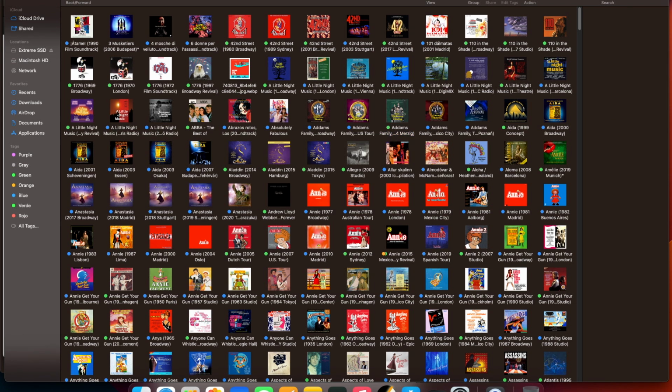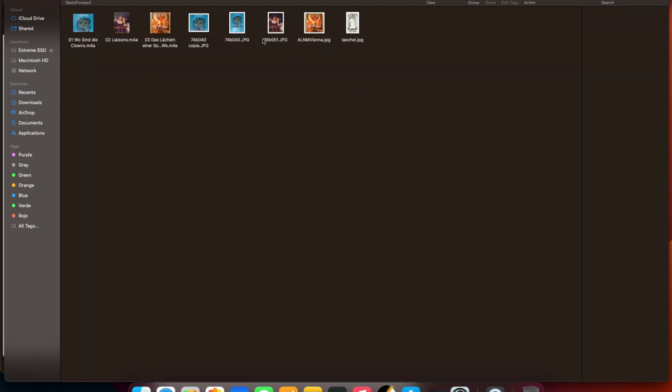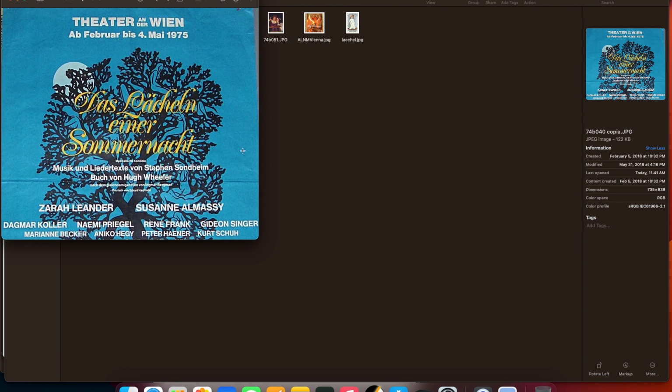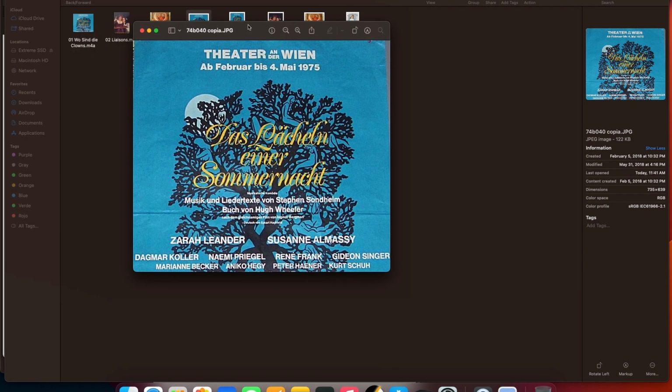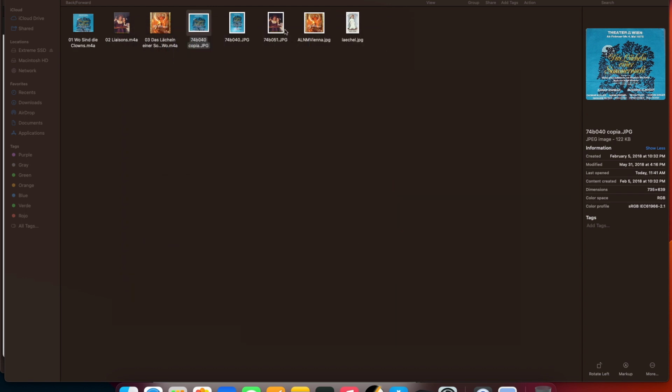But just to kind of show you, of course, I've got cast albums that were released officially. There are some that have singles on them. I need to get a different cover picture here for A Little Night Music from Vienna, but this is what I could find. The disc that it comes on has a really, really ugly cover because it's on a compilation.